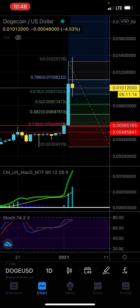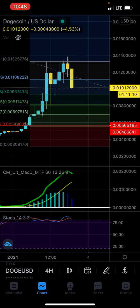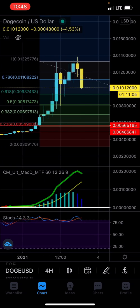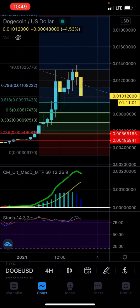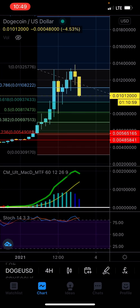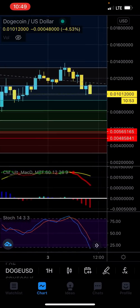But as of right now, I'm still pretty bullish on doggy. There's no reason for me not to be. But we need to look at the probabilities of where DogeCoin can go, at the least and at the most right now. So we have to dig deep a little bit on the chart.